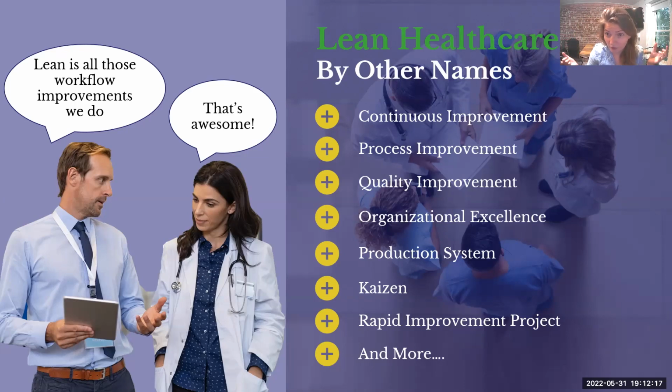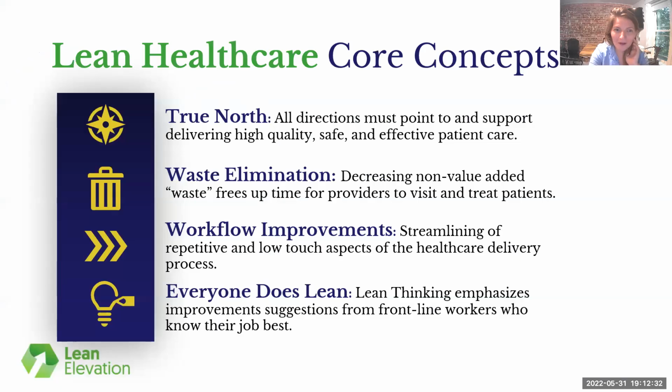So if someone's like, I've never heard of lean healthcare, you say, well, what about rapid improvement projects? I'm like, oh yeah, I know that one. You know, it's like, we spend an afternoon doing something really cool and it's done and it's awesome. So these are, if anyone's interested in healthcare, use one of these words and someone may know what you're talking about. So here's the core concepts of lean healthcare.